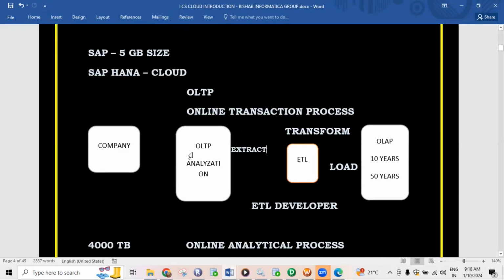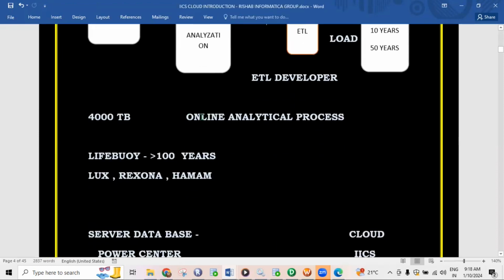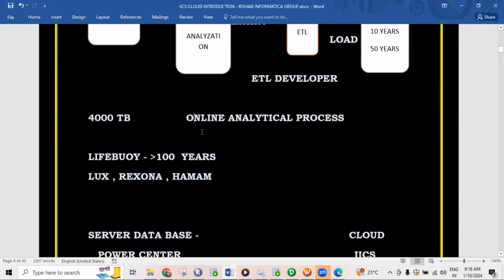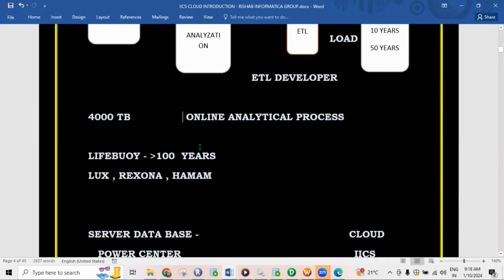Yes, sir. I completed from Raj Informatica. Yes, he is my student. Abhishek Kedla is also my student. That's great. Basically, I don't want to explain too much about OLTP and OLAP. You will have a good idea, right?